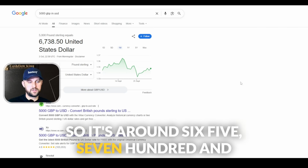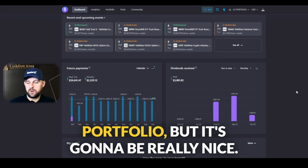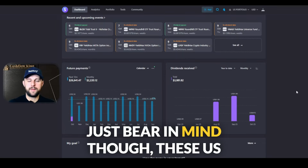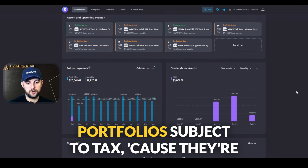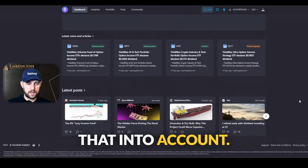$6,738 per month. So we've got some work to do with this portfolio, but it's going to be really nice. I think it's going to be easier to get there with this portfolio than it is the UK one. Just bear in mind though, these US portfolios are subject to tax because they are not in an ISA. So you also have to take that into account.